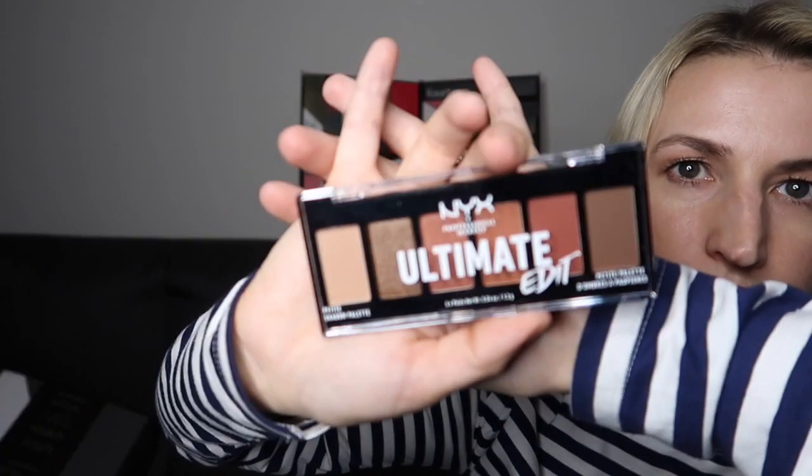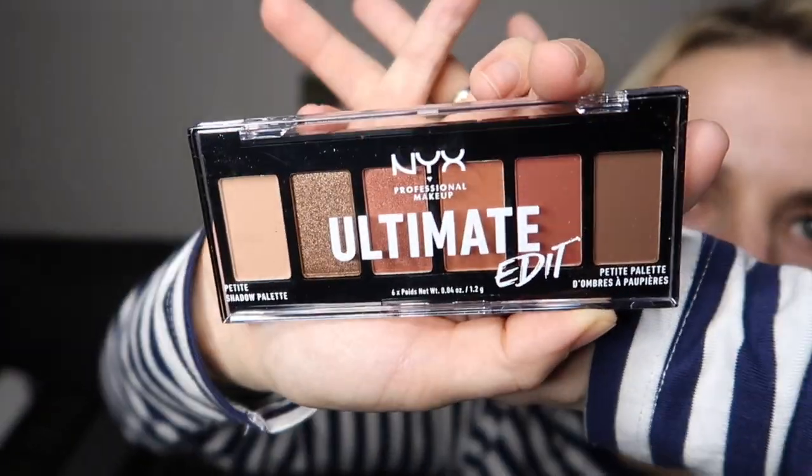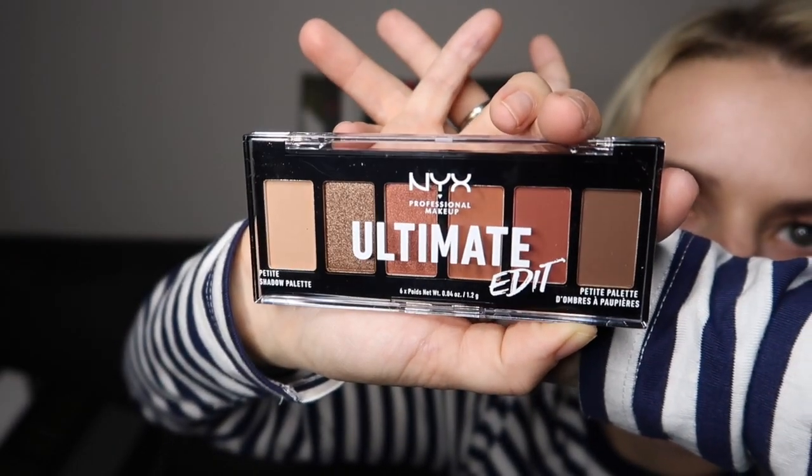Day number 16 in this white box. Another one that's feeling like it's really quite full. So we've got a little palette. This is by NYX, and it's the Ultimate Edit Petit Shadow Palette. It's warm neutrals. Doesn't tell me the exact shades, but it's in warm neutrals. And there are quite a nice selection there that hopefully most people could make use of. I'm not actually going to open that because I think I will actually be gifting this one.